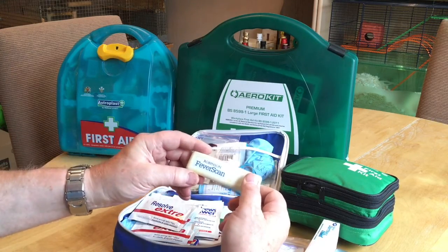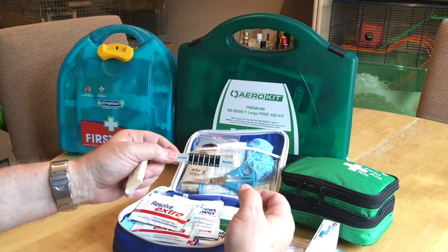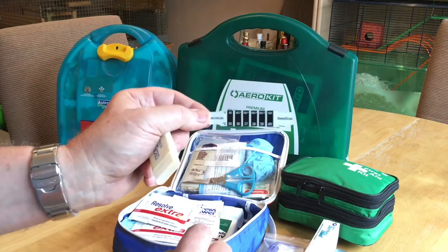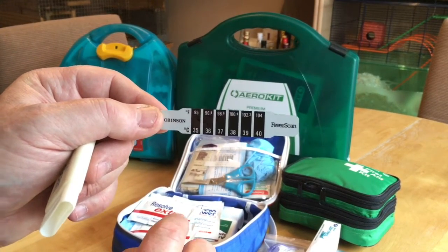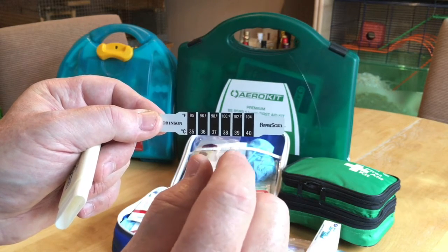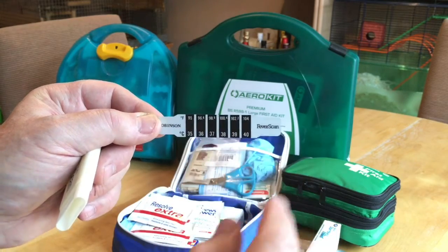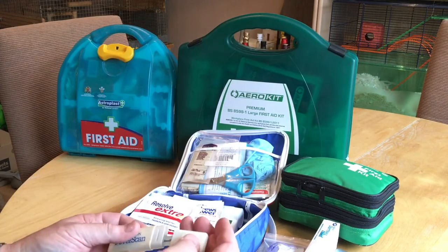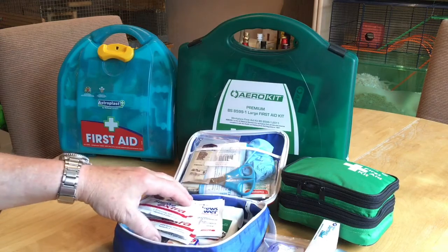Same with this little chap, fever scan. This is something you put on your forehead, and it tells you whether or not, I don't know if you can see the, let me bring it in a bit so you can see. You can see the scale up there. These little black things, they glow bright green. So the hotter you are, the higher it goes up the scale. That's quite useful. Mainly used for children. We used to use it for when our kids were growing up. But yeah, I've used that in the past.